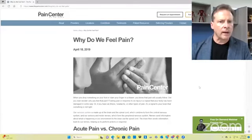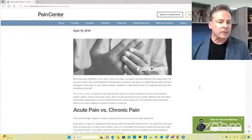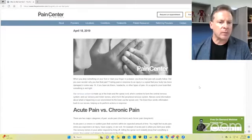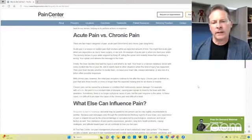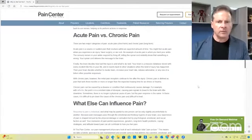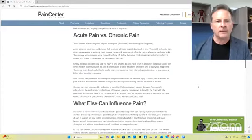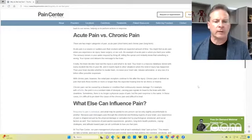So this website, I thought, gave a very simple and pretty good definition as to why we feel pain. It's a dysfunction in signaling through the nervous system. And of course, this is more than likely going to be starting in the peripheral nerves. We could describe either acute or chronic pain this way. Acute is a type of pain where you bump your elbow and now you've got pain, or you've got a headache. Chronic pain, of course, is more long-term, such as degeneration of the joints, right?